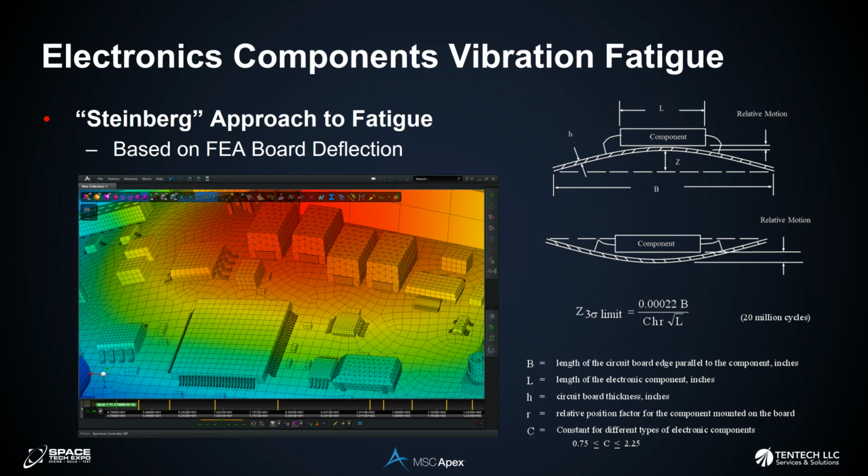So we get a Steinberg approach to fatigue calculation, which needs the maximum normal deformation of the board in the center of the board, and from there we can back calculate and evaluate fatigue limits for each of the components based on the type of components, based on the location on the board, and so forth, and the frequency of the event. That allows us to calculate a number of cycles to survive, and compare that to the number of cycles that the components will see during flight, and that allows us to calculate a safety margin or fatigue life evaluation.